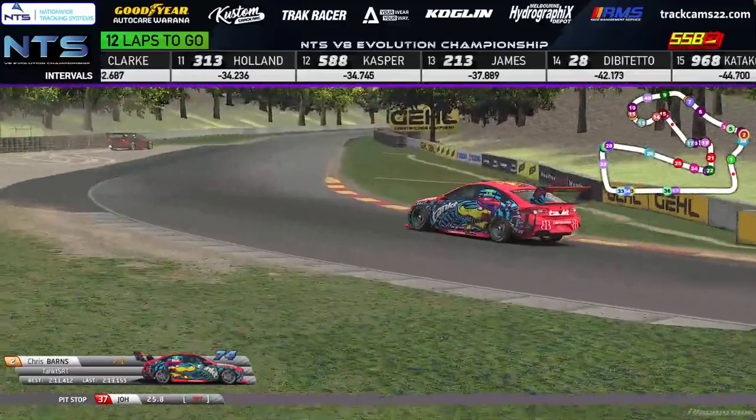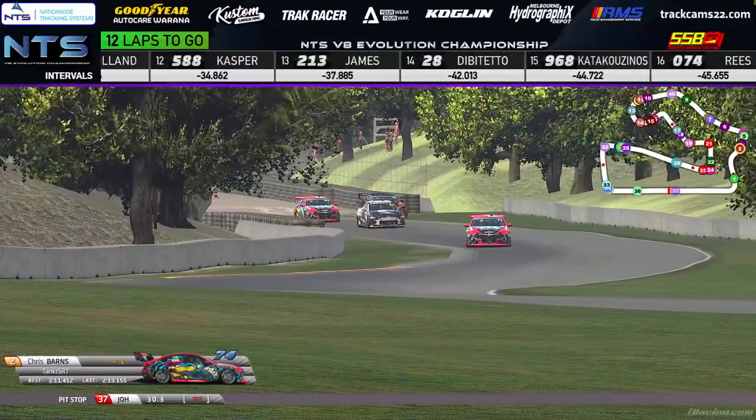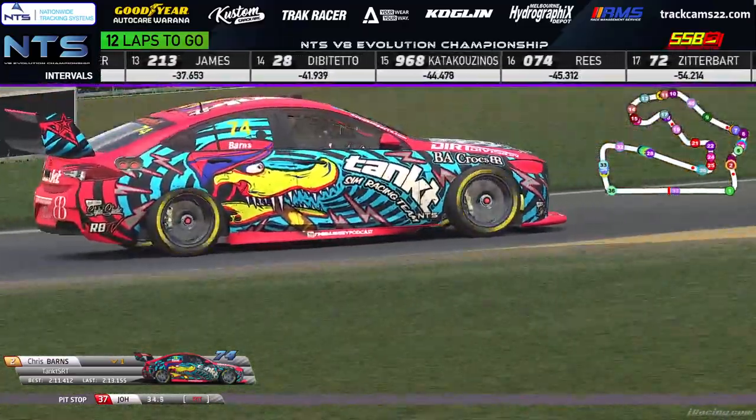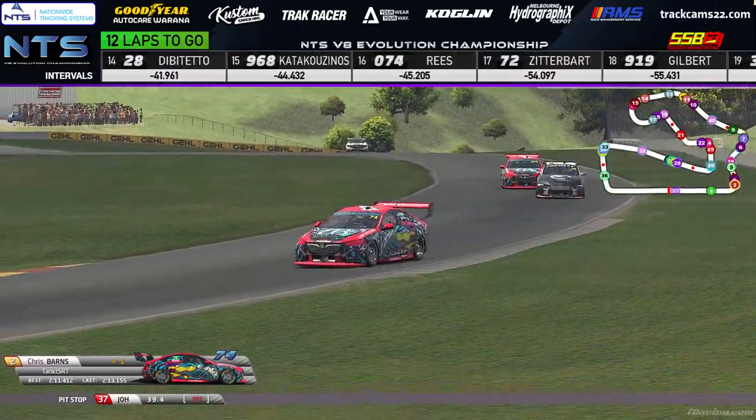I think it's going to be one of those events where pairing up a couple of the privateers together will help bring the group of guys together. It's one thing this series does, it creates a bit of a community of guys who want to drive this car and all these cars and get along.